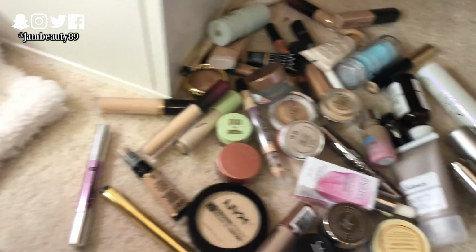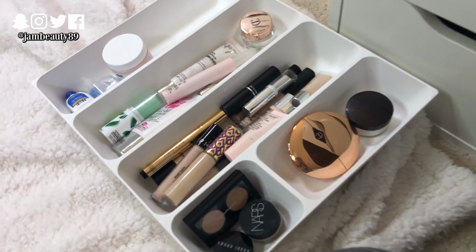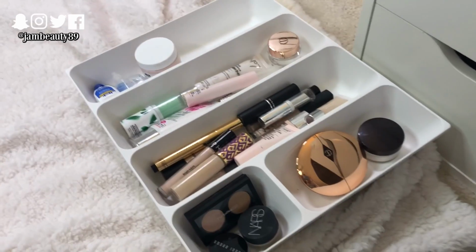And this was still a lot too, but it was just less to go through compared to my lip products and things like that, where I got rid of like 90% of it.